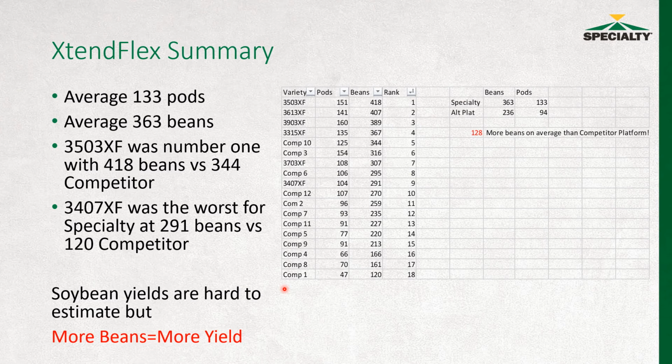It's been said before, but the XtendFlex system is built on the Roundup Ready 2 Xtend beans, which were some of the highest yielding beans customers have ever seen. And so with the XtendFlex, we're taking that germplasm that works so good, we're adding the Liberty trait into it without dragging any yield down. And so this is where this yield is coming from.